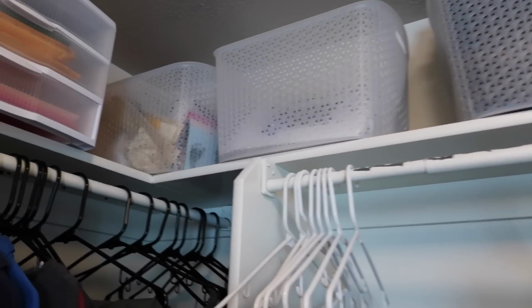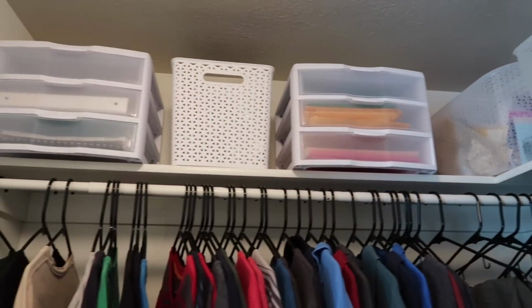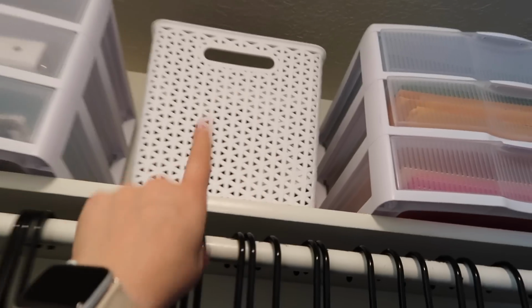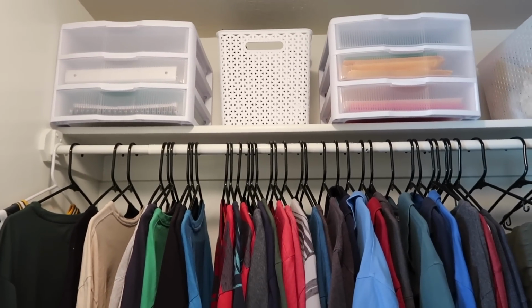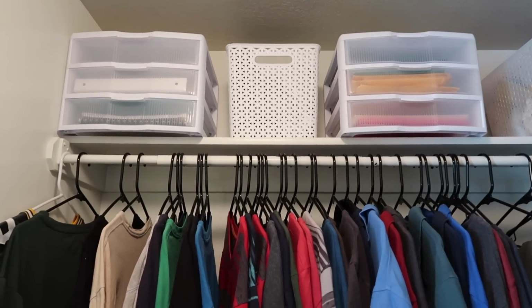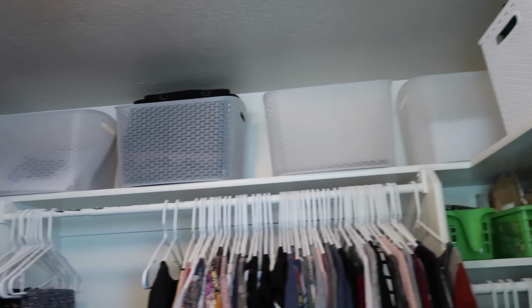We have pictures and keepsake items, and then these are where I'm going to be storing our papers, just really important papers, and Luke's school papers. This has mostly Kyle's memorabilia from when he was in the Air Force and things like that that he just wants to hang on to. So that is how I have organized this space, and I love it.